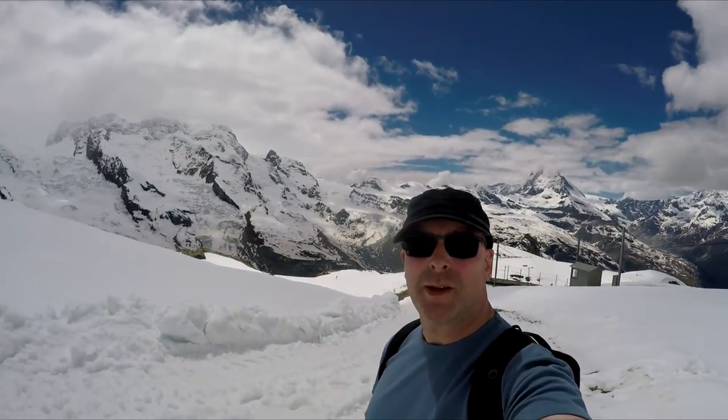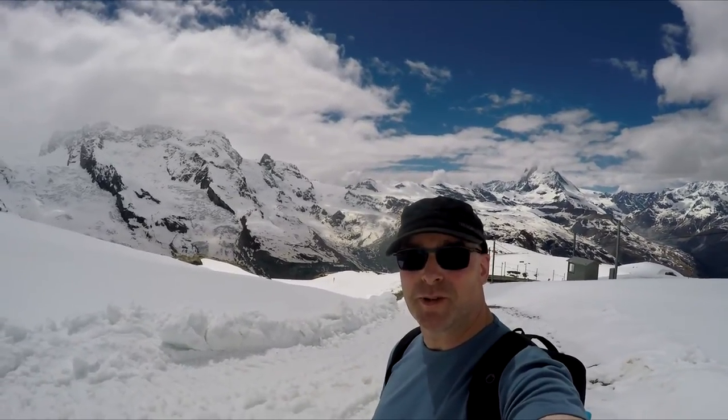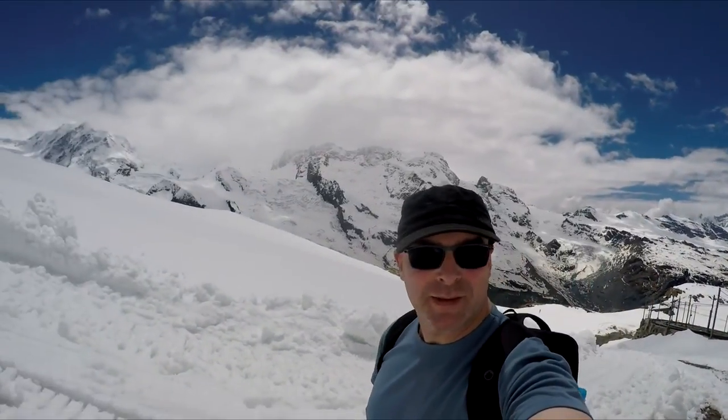Pretty exhausted now, but almost to Gornergrat. And as you can see, the path is pretty much snowed in. This is a normal path for hikers. There's snow everywhere. I passed a couple just on the way up, all the way down. I've not seen anyone come up, only I'm stupid enough. But nearly there. It's been a good challenge.